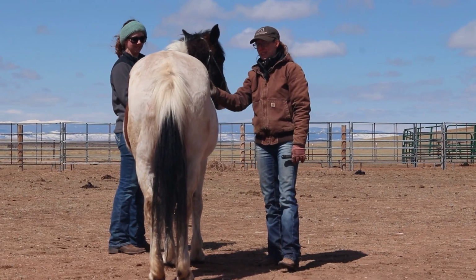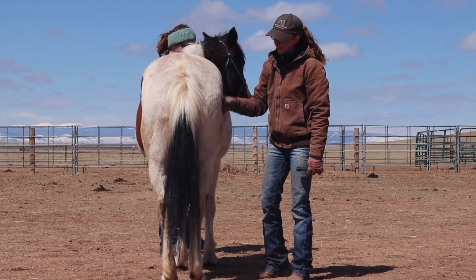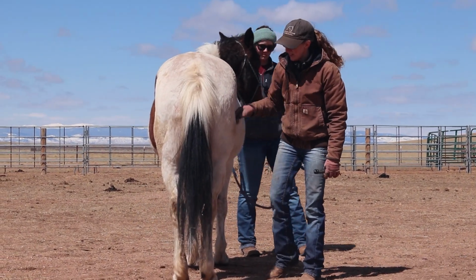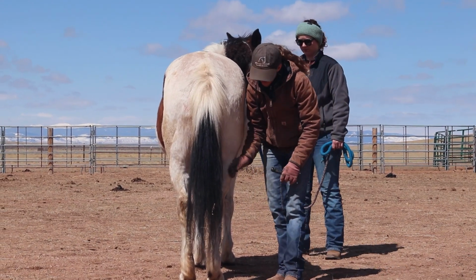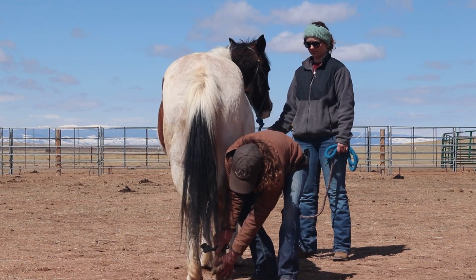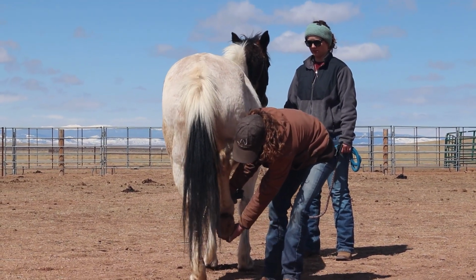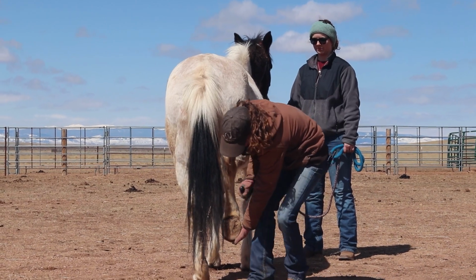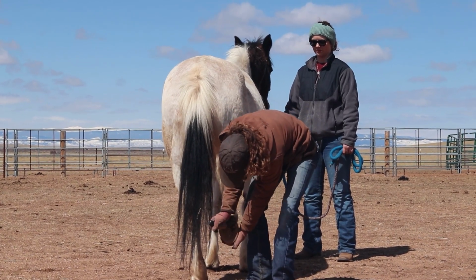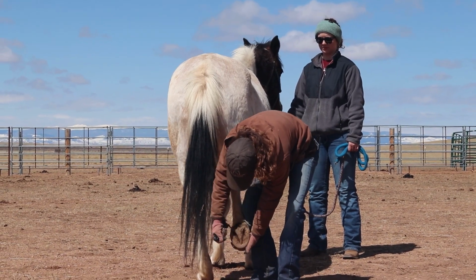Now that she's settled back down, give that another try. Since she's sensitive back here, for my own safety, spend a little time making sure she's okay with me coming down here. Ask gently for that. Give her a second. So she eventually settled into that. She's a little tense, you can tell, but she's doing all right.